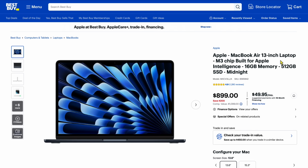Okay, we got a couple more sales here. This time is from Best Buy. We like to help out the brick and mortar. Over here, Best Buy, Apple MacBook Air 13-inch laptop. I thought this was a great deal. It's got 16 gigs of RAM, right? 512 gigabytes. You get the extra storage here. It's only the M3 chip though, but still $899 with the 512 gigabytes.